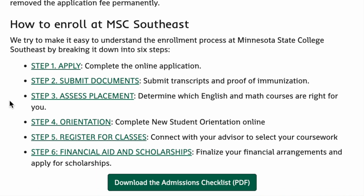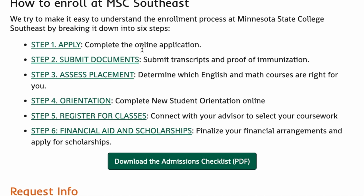So how do you enroll? There are 6 steps listed here. So you complete the online application, then you submit your transcripts and proof of immunization. And then next one is the assessment placement. You determine which English and math courses are right for you. Then there's orientation. You complete new student orientation online and you register for your classes, and then financial aid and scholarships. Finalize your financial arrangements and apply for scholarships.